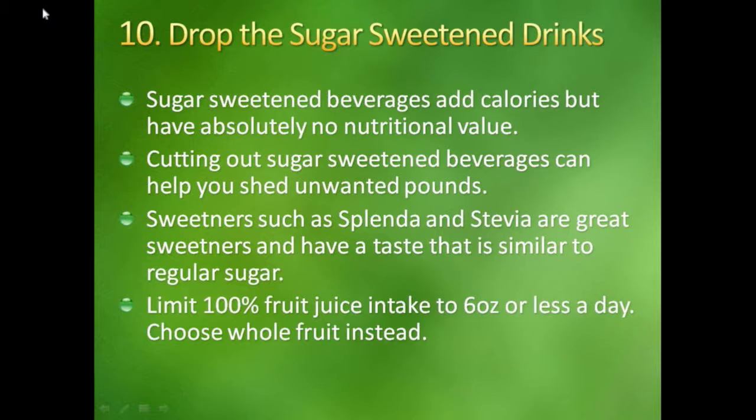That's always the first thing if somebody comes to me about weight loss, I always ask, what do you drink? It's usually sweet tea or Cokes. If you cut those out, that's the first step in weight loss.